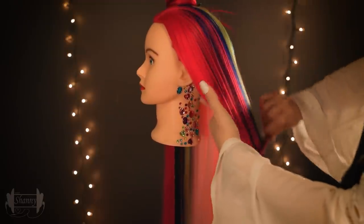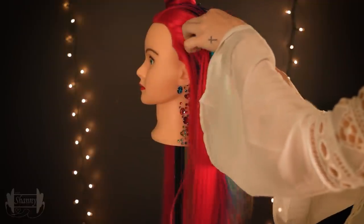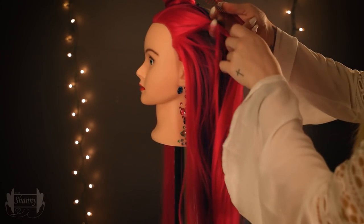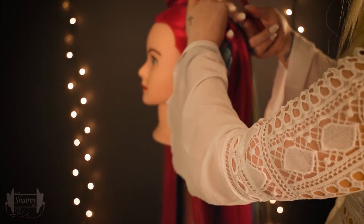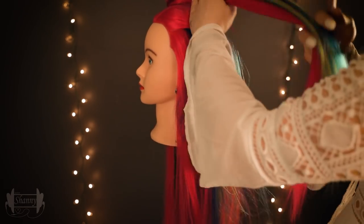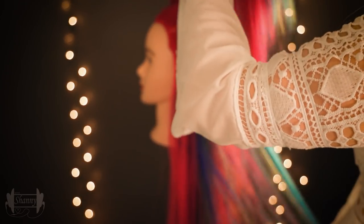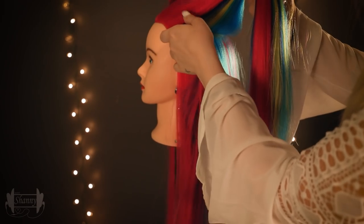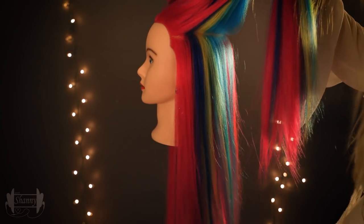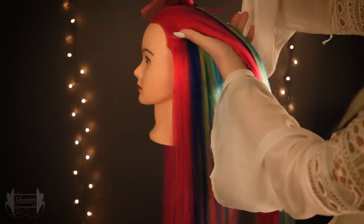Let's get your hair all combed out and get that little honey bun created. And it doesn't have to be perfect, as you can see. You just want to get enough hair to make your little honey bun.